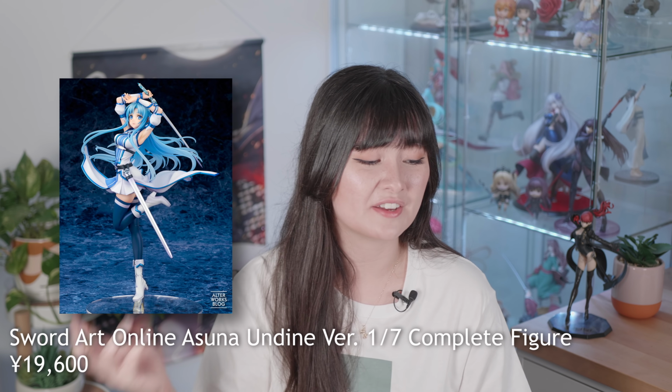Then next up in May, I was a bit silly and I pre-ordered a Sword Art Online figure, but I did pre-order this Asuna Undine version by Alta. I just thought she looked beautiful and I think the pose is beautiful and I had no doubts that Alta would deliver on the quality. But May is a bit pricey and I'm not a huge Asuna fan, so I'm guessing I might have to cancel this one depending on how everything lands. I would love to get her, I think she looks beautiful.